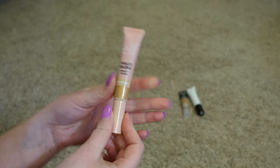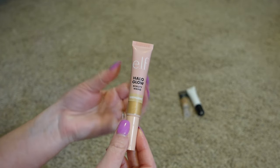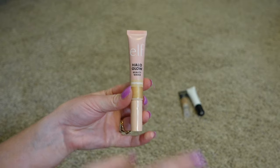And I think that this is such a beautiful formula, and it works so nicely. It blends in so easily, and it does not stick down like the contour and blush do from this line. It's definitely the standout product.